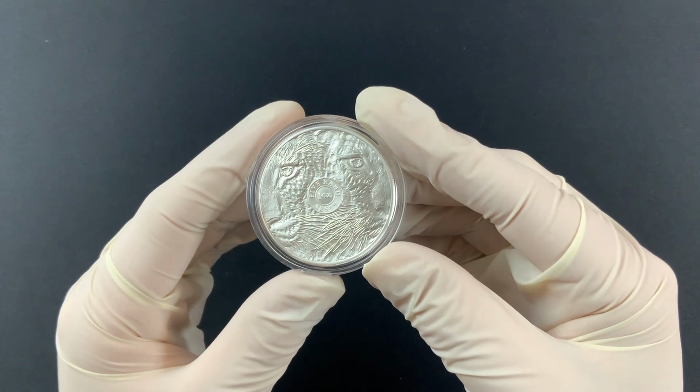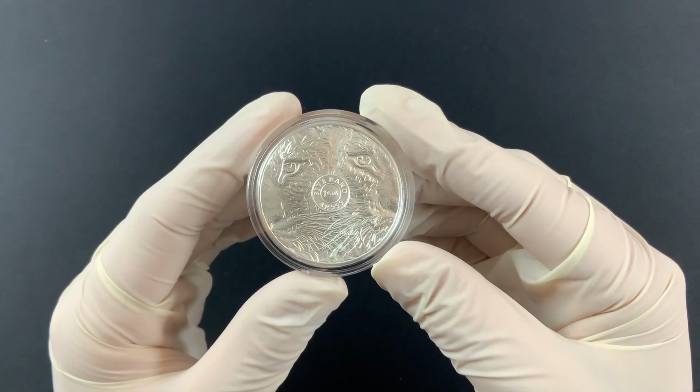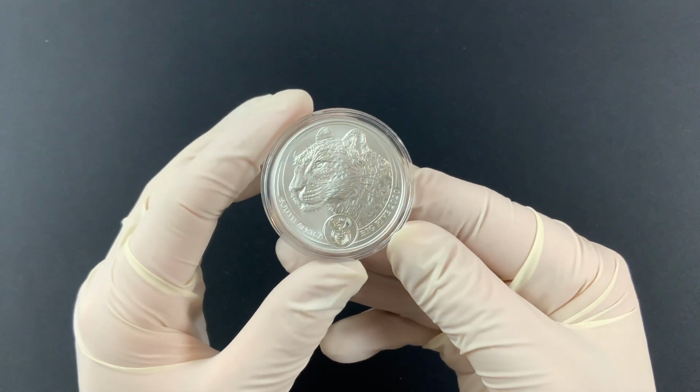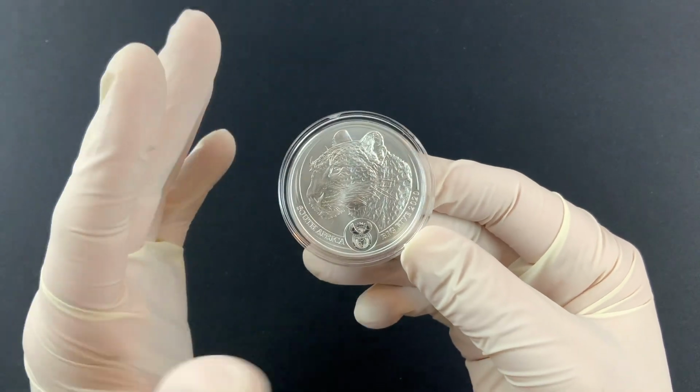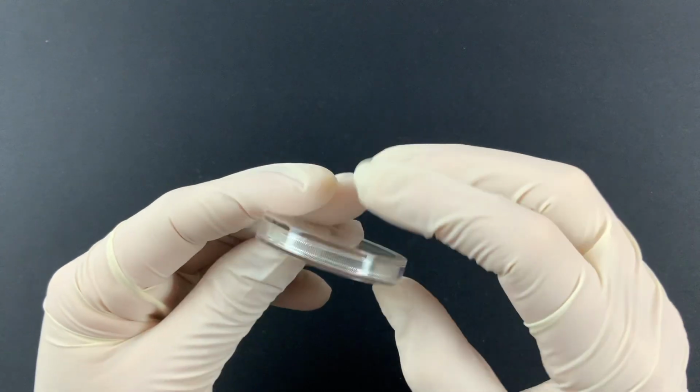But look at the detail in this. I mean, that's just phenomenal. Those whiskers going off there. Excellent. Very nice. Very nice indeed. Now, should we open it? Should we open the capsule? Ooh, let's try, shall we? Are we going to be able to get into this?